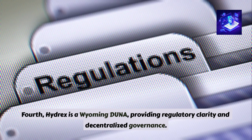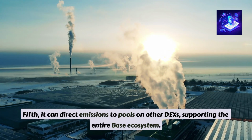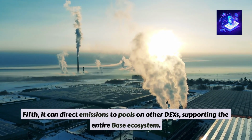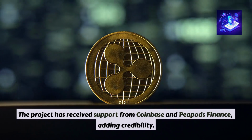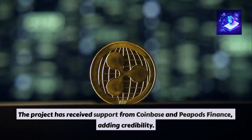Fourth, Hydrex is a Wyoming DUNA, providing regulatory clarity and decentralized governance. Fifth, it can direct emissions to pools on other DEXs, supporting the entire Base ecosystem. The project has received support from Coinbase and Peapod's Finance, adding credibility.